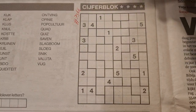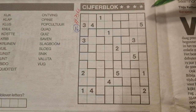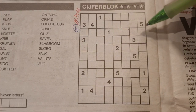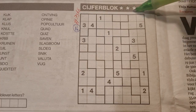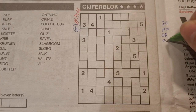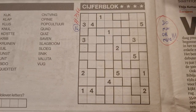Before I start, I always count the printed digits. Well, this one has a lot, 16. The hard ones have always 8, 9 or 10 printed digits. This one has 16. Double those numbers, yes, but it's indicated with 4 stars, and for a 4 stars puzzle I need 30 minutes or more to solve. That's my time limit, 30 minutes or more. Is this really a 4 stars? We don't know, we'll see.